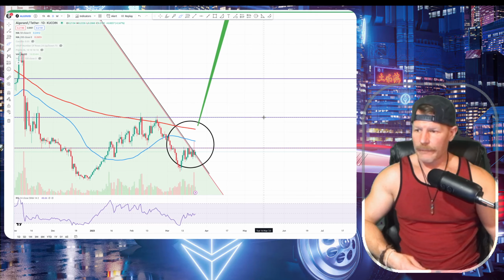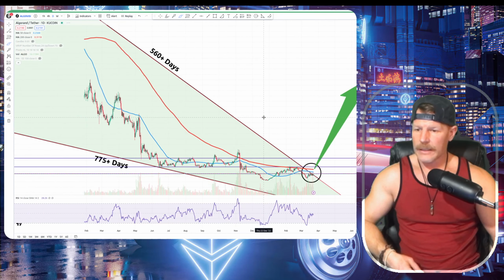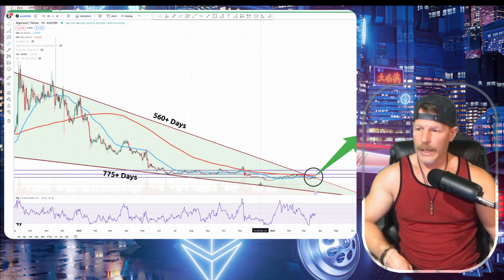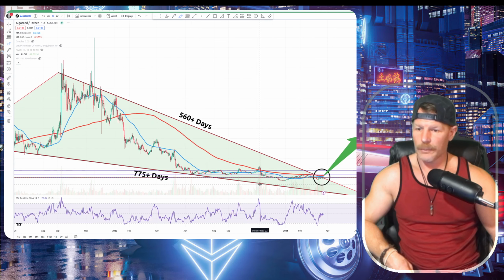Algo is another one that I've posted about. All right, we are in this descending bullish wedge. We've been in this for over 2 years, 2.5 years. What is that? 365 plus 365. Yeah, about 2 years. And at least the bottom side has been. And a break above this is going to be hugely bullish.